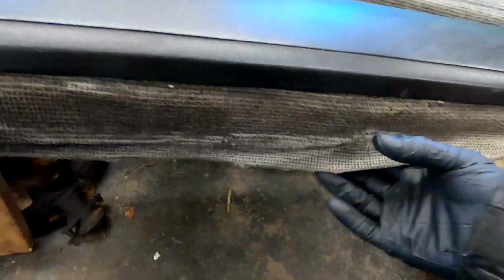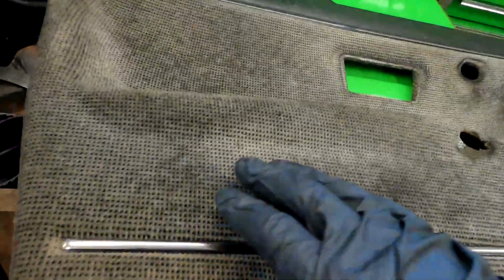Some interior work going on here. I pulled the driver door card off because this was loose. The fabric was loose at the bottom. Obviously, it's really dirty. I was hoping to clean this up a little bit, but I was thinking maybe we would be able to reinforce the bottom. But if you look at this door card, it is shot. The bottom of this door card is just shot, and it's just crumbling. So I'm gonna see if I can find a good used one on eBay.